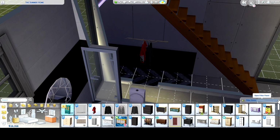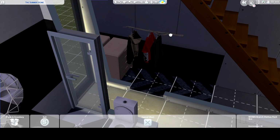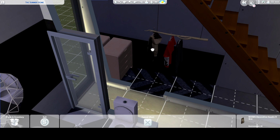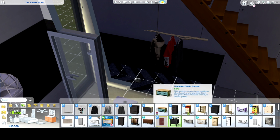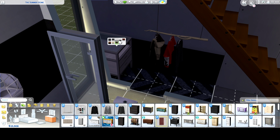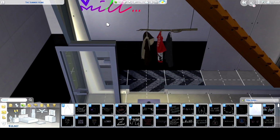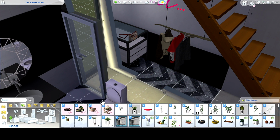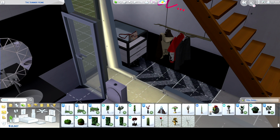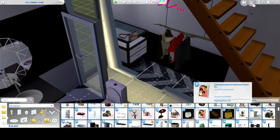I started this build with the intention of doing a loft, and then I came across this very small cubby under the stairs that is very Harry Potter-ish, but that I wanted to put a mini closet in. And like I mentioned earlier, this is CC. The wood hanger is definitely CC, and all the jackets are CC. But I had so much fun. Out of the entire house, all the rooms, kitchen, bathroom, bedroom, living room, this mini closet took me the longest to build because it was the one part of the house that I got to put in a lot of CC to build.